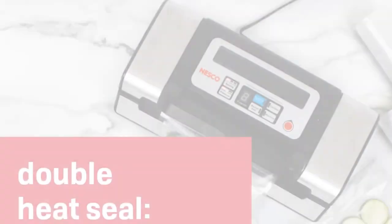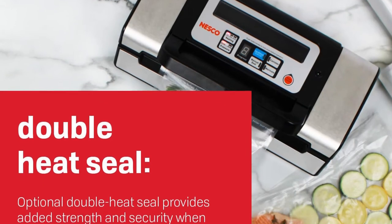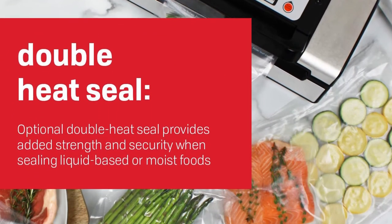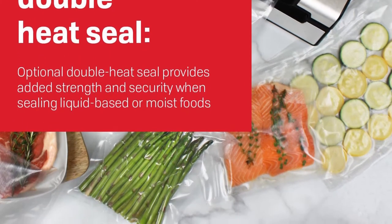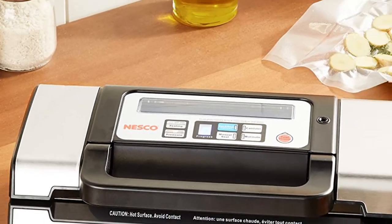There are sealing settings for dry foods, like cereal, and moist foods, like raw meat, as well as an option to create a double heat seal on any bag. A double vacuum pump extracts every last bit of air from your sealed package. Even with irregularly shaped items, we saw almost no air pockets or bubbles after sealing.